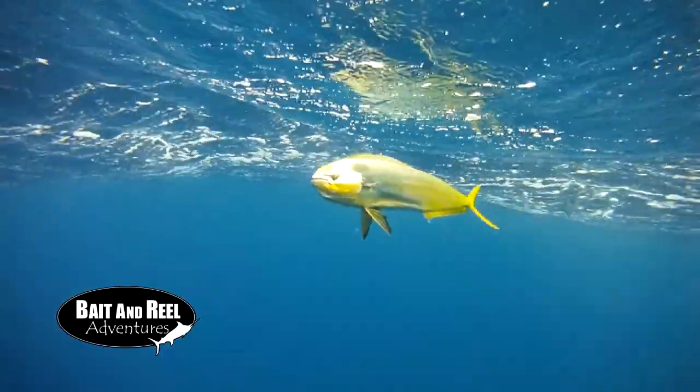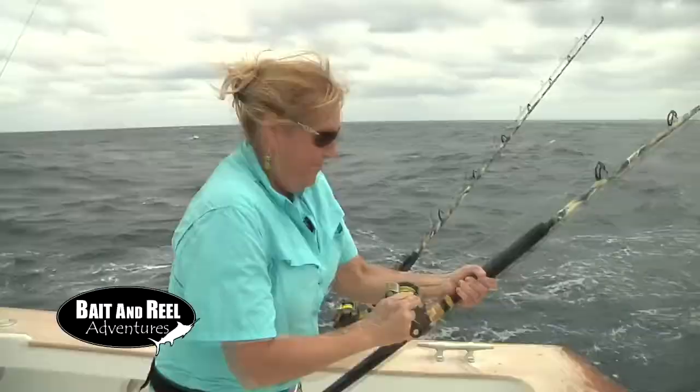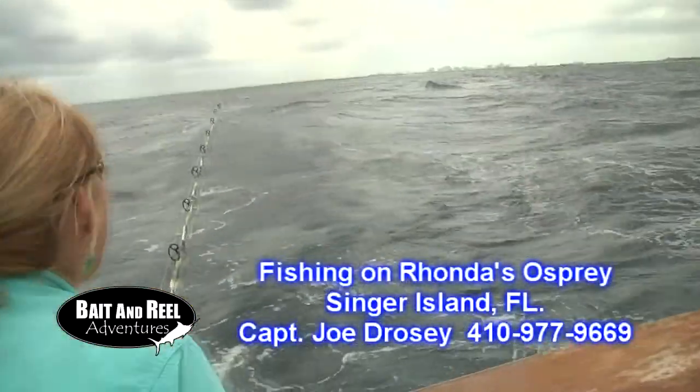Here on Bait and Reel Adventures, we've been catching all day long. Nice variety. Sailfish, dolphin, kingfish. Real variety of things going on. Non-stop action.